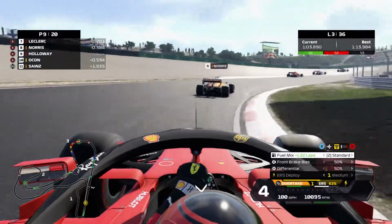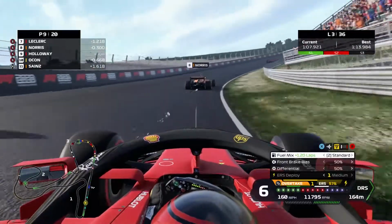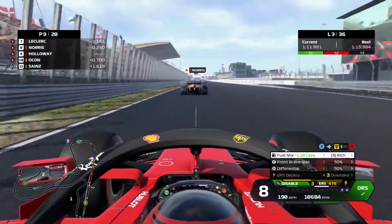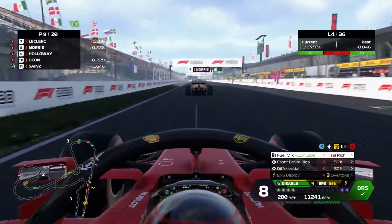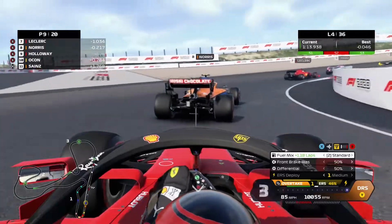And yeah, as I said, it's very difficult to pass here, so we're going to have to try and pick our moment if we can. Norris doesn't have DRS to the cars in front. He's dropped a bit too far back. Well, no, in fact he has. We are having a good run here though, but I think we're just a little bit too far back.